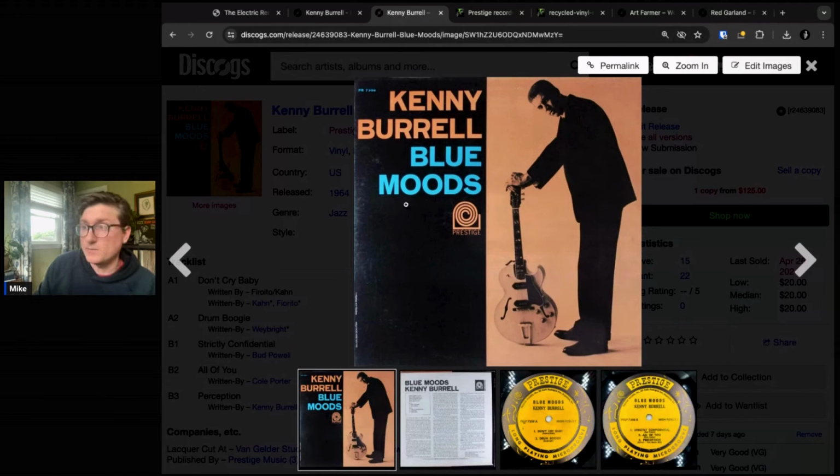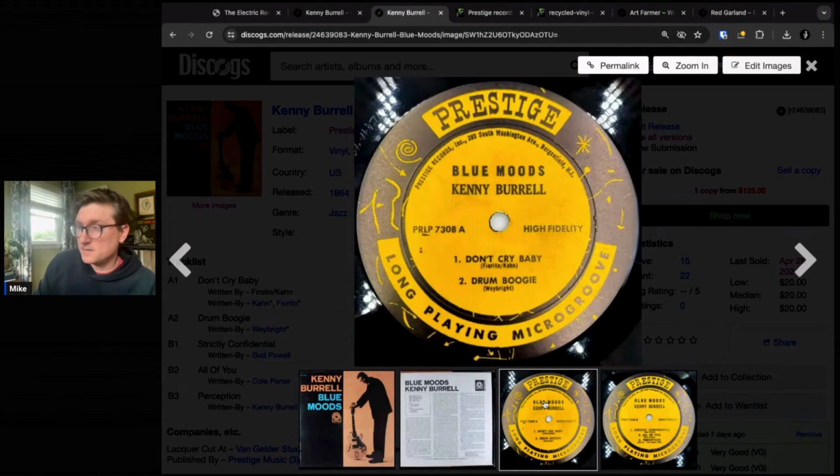So this is Kenny Burrell Blue Moods. You can see the photography is the same, but the treatment of the cover is different. It also has a different updated Prestige logo. It does come on the Fireworks label. Now, this picture here should have told me already that this is recycled vinyl, but I wasn't really looking that closely. I did see it was a Fireworks label, so that is kind of true to the original. It does look a little different though.